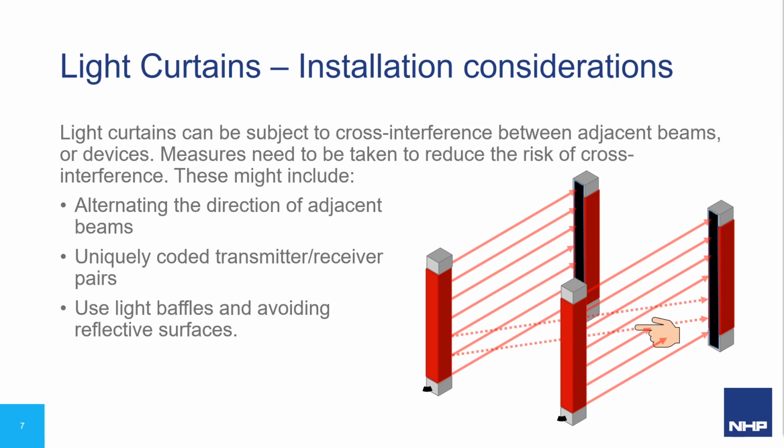As light curtains are sensitive to light, as the name would imply, we need to make sure that their surroundings don't interfere with their performance. If we have several areas which have light curtains being used in close proximity, we must ensure that there is no crosstalk between transmitter and receiver pairs. For example, the transmitter on one pair could end up shining onto the receiver of another pair. The simplest way to remove this possibility is to alternate the direction of the light curtain pairs so that the transmitters are facing and operate in opposite directions. Alternatively, we could use light curtains which are uniquely coded, which is a relatively new functionality. This requires the light curtain to encode a special sequence of pulses in its light beam, which is unique to that pair only. This ensures that another light curtain pair cannot receive the signals from others.